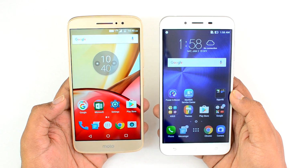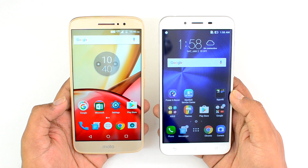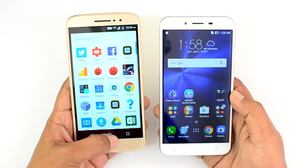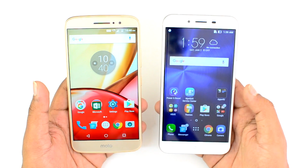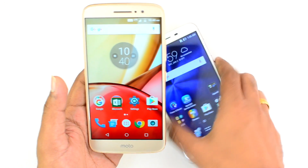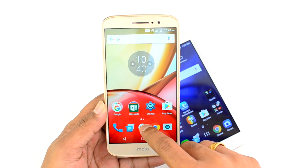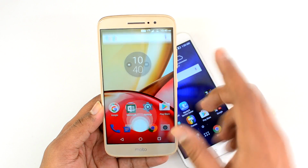For software, we have Android 6.0 Marshmallow running on both phones, but there is a difference in the UI. We have a stock-like UI on the Moto M, while it's the ASUS Zen UI on the Zenfone 3 Max. We'll talk about both these UIs separately. First, let's talk about the Moto M. It has Android 6.0 Marshmallow with the stock UI, and we have very basic apps installed.